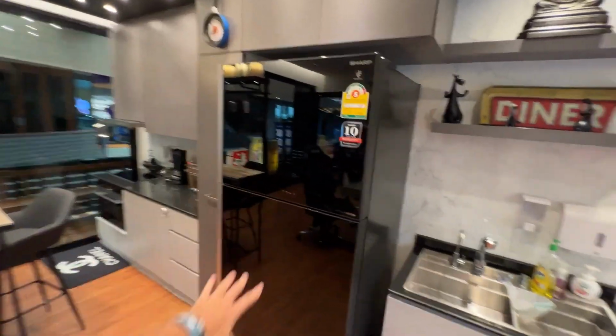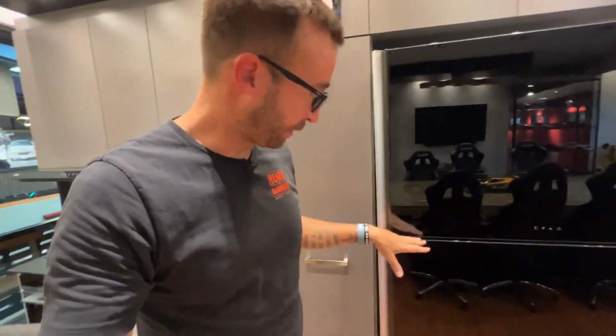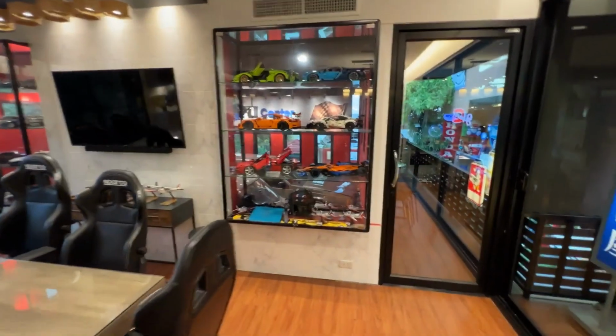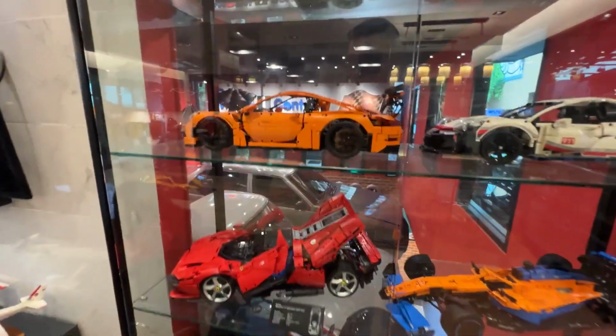A proper refrigerator. If you've ever been to Thailand, you know that the refrigerator I have in my condo is about this tall, and about half the width. All this stuff is very cool. Like the Lego versions.